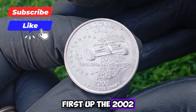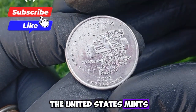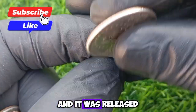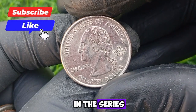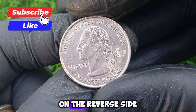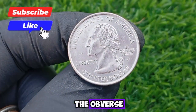First up, the 2002 Indiana State Quarter is one of the many coins issued as part of the United States Mint's 50 State Quarters program, which ran from 1999 to 2008, and it was released in 2002 as the 19th coin in the series. The program itself was designed to honor each state by featuring unique designs on the reverse side of the quarter while maintaining the traditional George Washington profile on the obverse.